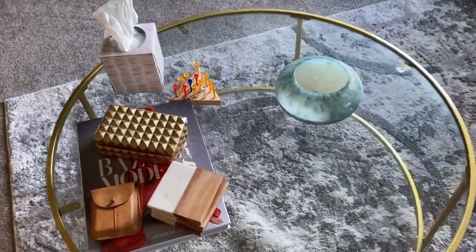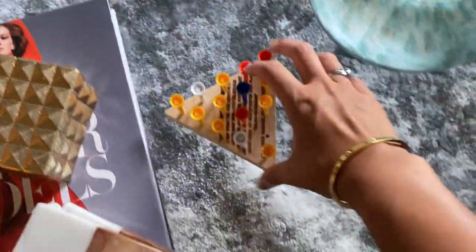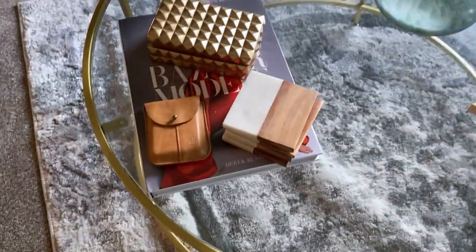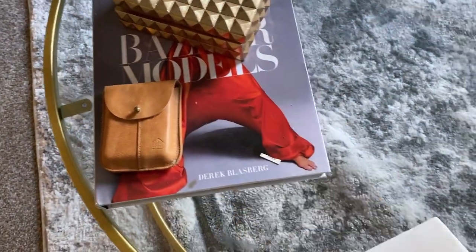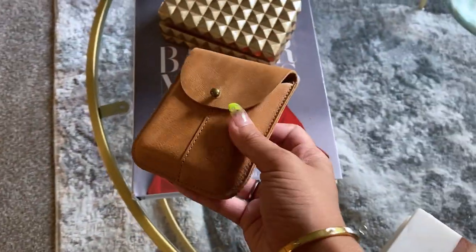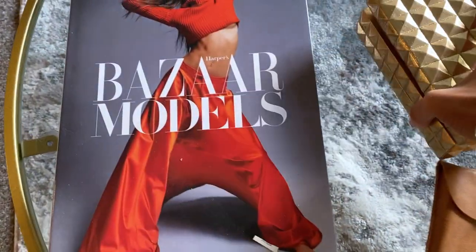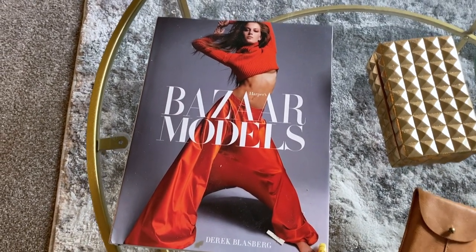On my coffee table, a candle that I've never lit is from HomeGoods. This game, if you know what it is, it's really fun. It's from Cracker Barrel. It's a fun restaurant here in Michigan. And then I got this from Target. It's the Hearth and Hand collection. This is from At Home, and I got this book because I loved the girl on the front.